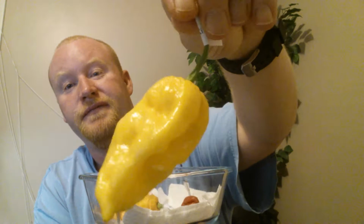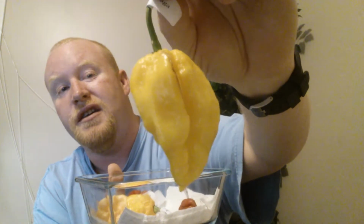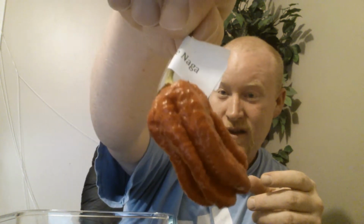Sent me a King Naga. Big old sucker there, man. Todd said it was supposed to be a red one, but it turned out yellow. So he's calling it a yellow King Naga. I think he's right on the money with that. That thing is freaking huge, man. And last but not least, he sent me one of these little guys.